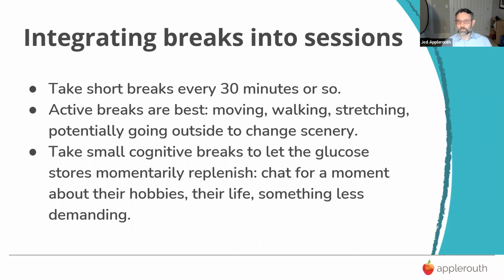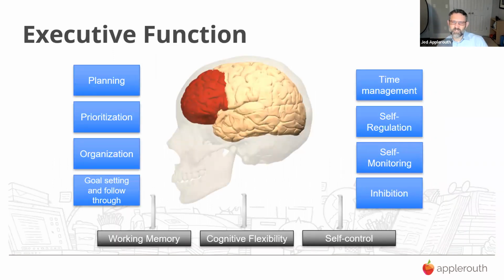They help the glucose replenish in the brain. The brain runs on glucose, but it gets depleted. And having some sugar, some glucose while you're learning is really powerful. I've learned this when I'm building a house. If I'm looking at swatches of fabric or things, my brain gets overwhelmed, but with some sugar I can recharge.